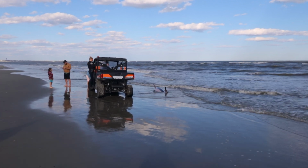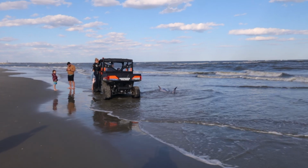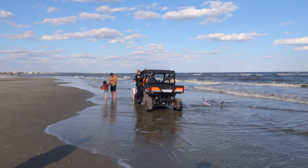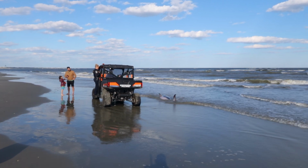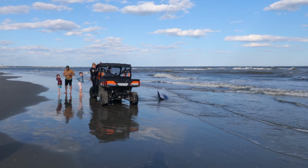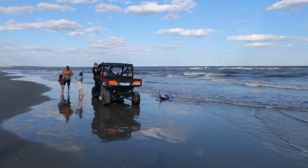It is actually a dolphin that has been attacked by some very big animal, probably a shark if you think about it. The police lady right there I spoke to was giving me some information. Really appreciate that. She didn't have to tell me nothing, but she just let me know they do have an animal specialist on their way to come check it out. So hopefully they will be able to do something with it. That's the reason they have not moved the animal at this time.